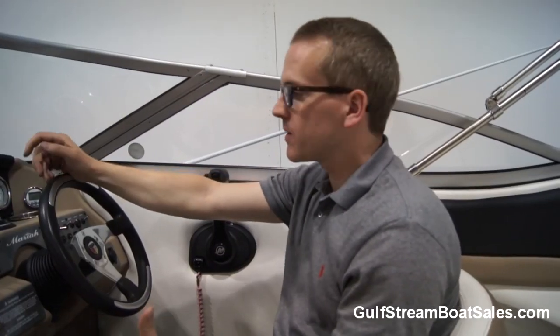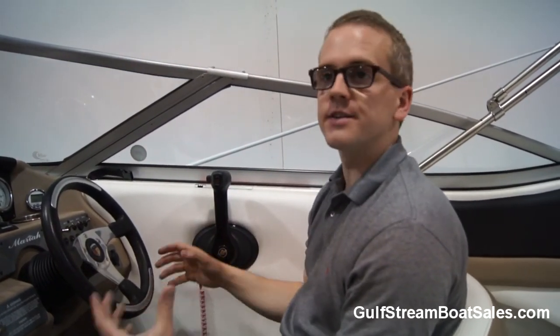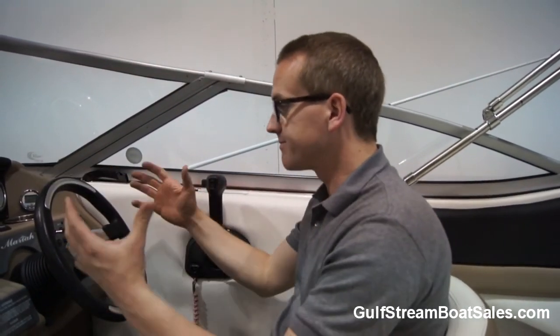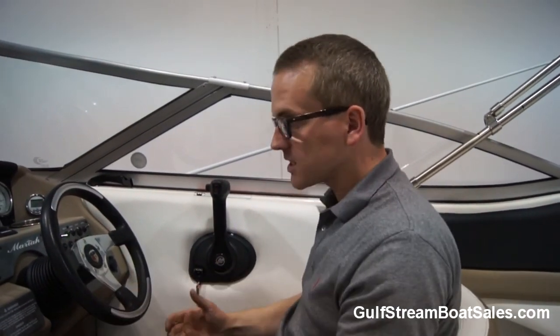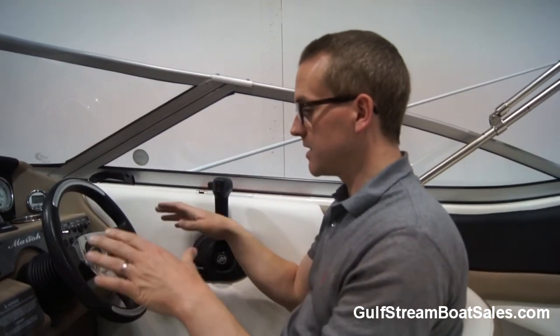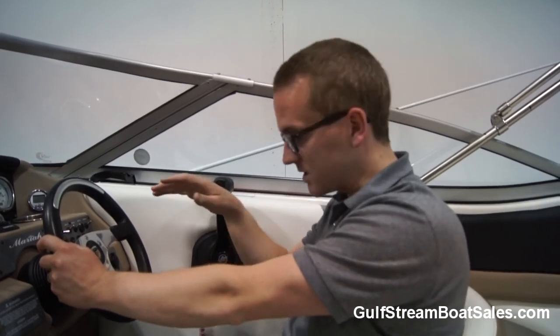The helm position on the boat is well set up. Obviously, with the 4.3 litre engine, making 220 horsepower, the performance is great. And it's important you've got a good helm position so you can keep good control over the boat. In a sitting position, I'm sort of average height, like 5'10 or something, I've got clear visibility through the windscreen and out through the side screens.